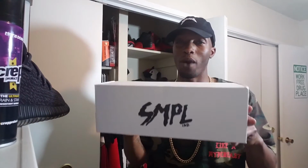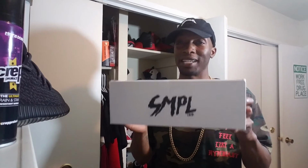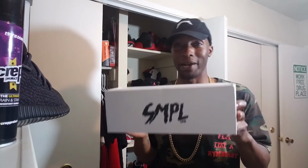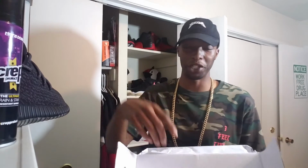Bam! The white pair of the slides, man. This is the move, man. I never owned a pair of slides until I copped these, and I'm in love with them. I actually got the black pair on right now as I'm recording this video. This is my go-to. Before I put on any Yeezy or Jordan, I will throw on the Sample slides, man. So I appreciate that. A gift I'm actually gonna use.